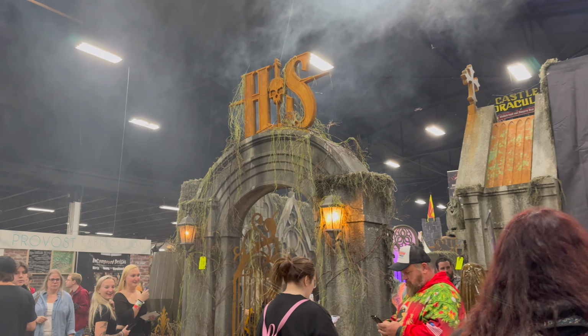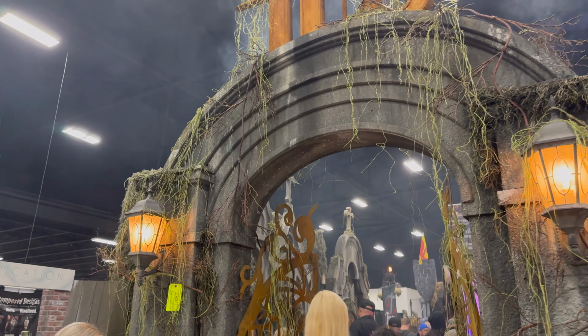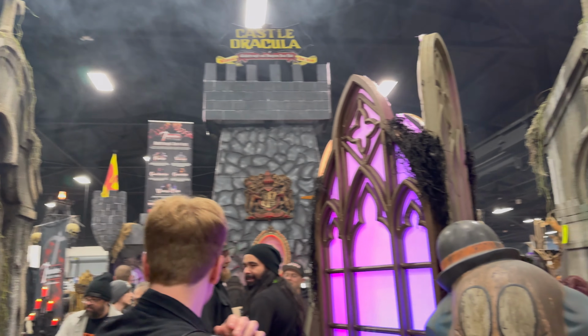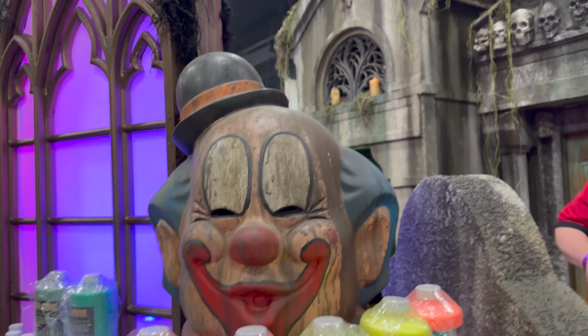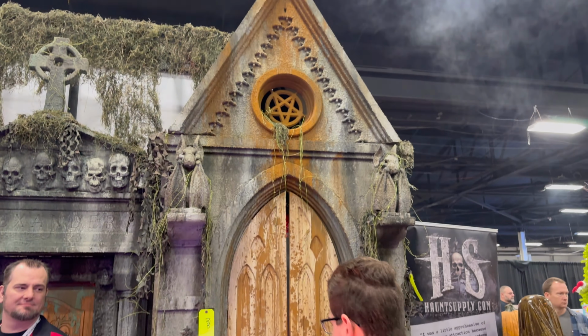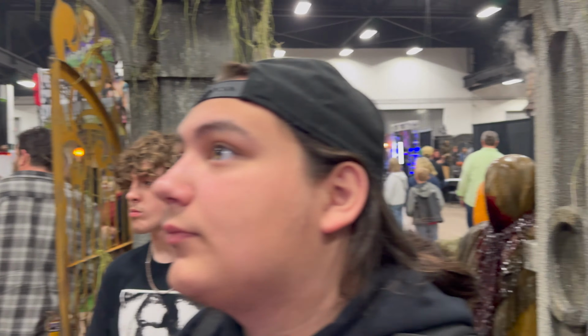Over here we have another awesome facade piece that you actually walk into. It's a hot supply. It's a little spooky clown. And I saw their slime on their face. Look at you.